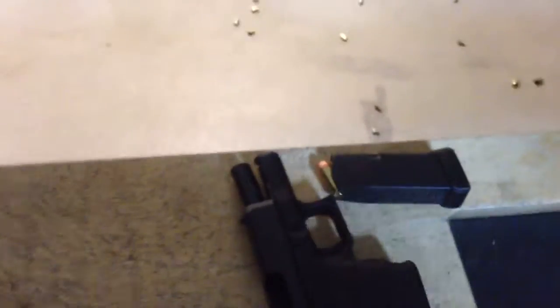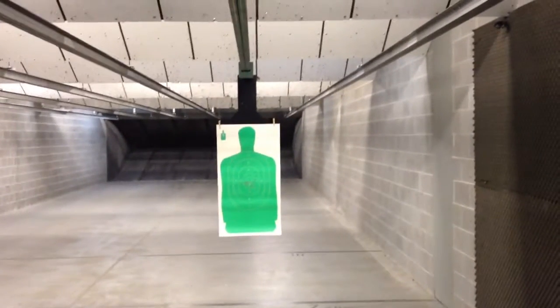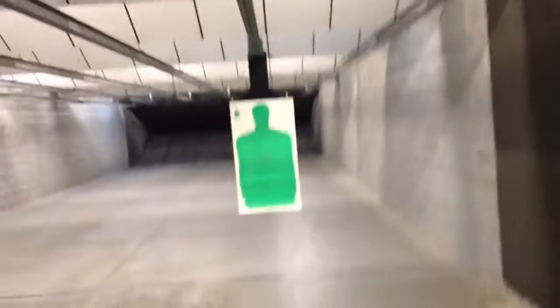First shots was the Kimber, and the second shots were the Glock. Pretty decent grouping, all in the 8s and 9s. Oh, excuse me, I got 1.8 and 1.7. I had a few floaters there. Better aim. Kimber.